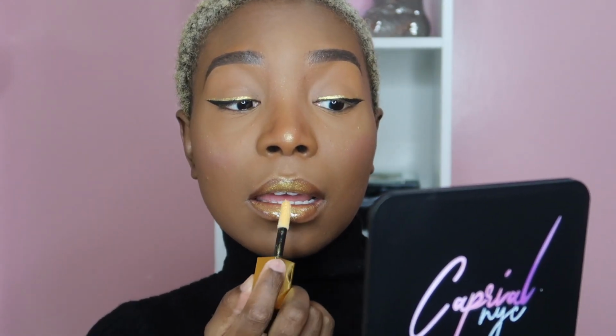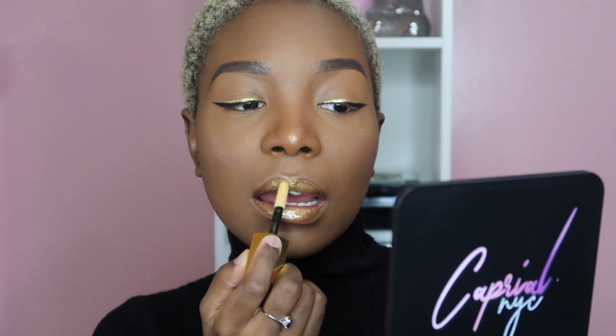So gloss bomb is going in. Girl, the pigment in here is something serious. It's something serious. Y'all see that? I'm really, really digging that gloss bomb, y'all. So let me pop on some lashes and I'll be right back for the final review.